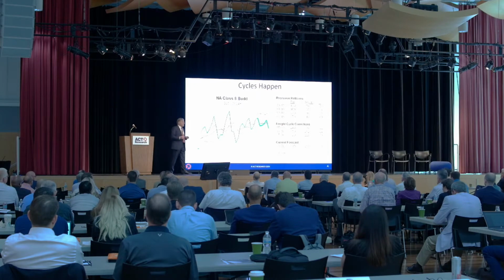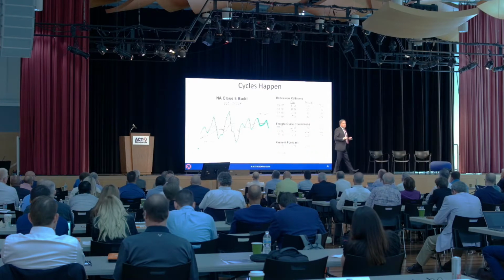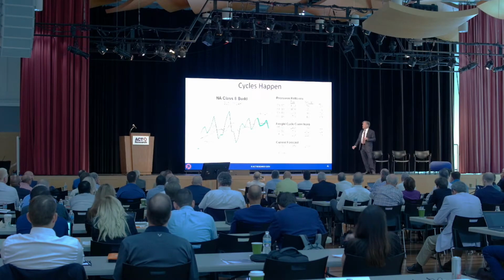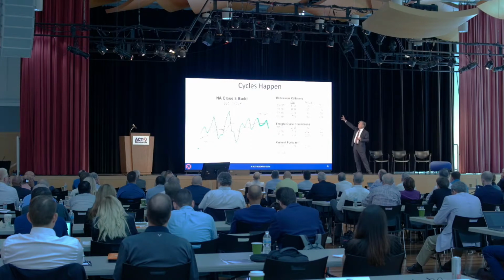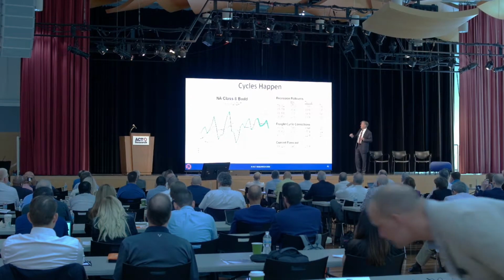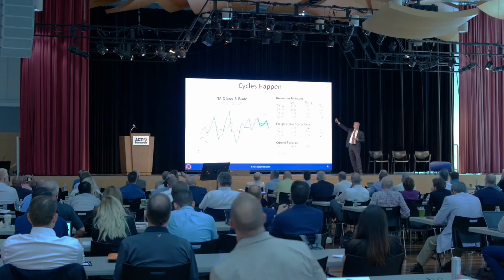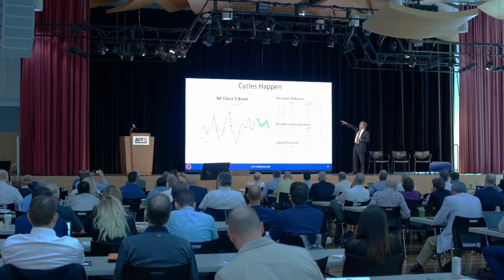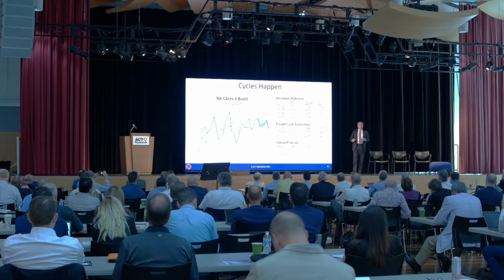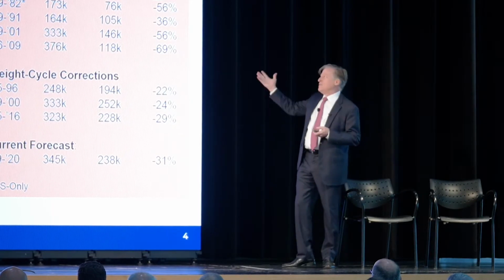This is a deeply cyclical industry, and you can see the long history of Class 8 retail sales here. If we focus on the text box on the right-hand side of the slide, we look at the four recessions since ACT has been collecting this Class 8 data. You can see the pre-recession peak volume and the trough volume that usually occurs about 2 years later. In each of these recessions, if we average it out, it's about 54%. So on average, when you have a recession, the North American Class 8 market declines by roughly half.